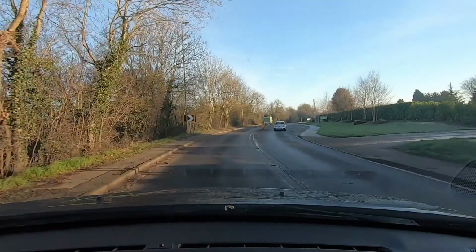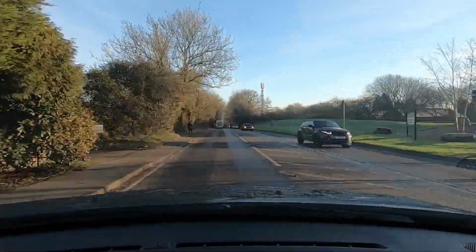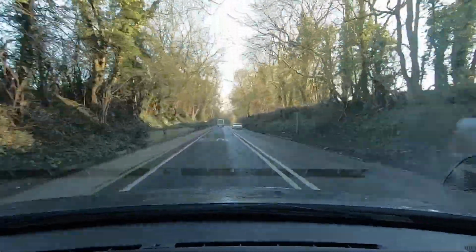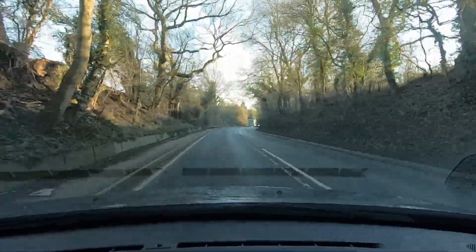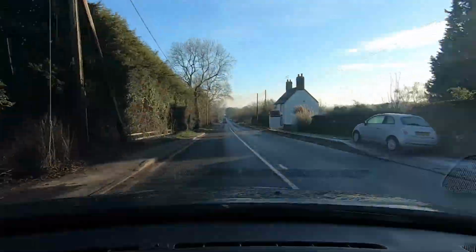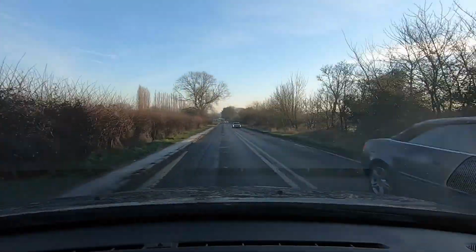That's it. So now we can go a little bit quicker. We can get up to 40 miles an hour. Take it along there. There's a bit of a dip down the hill here, so again, just be careful, keep your speed under control. Don't allow the car to get away from you, because it does change again along here. You get past this little white cottage on the right, and then it says 50 now, and then we can go quicker again.